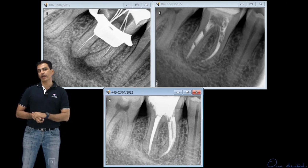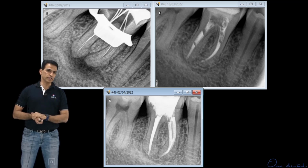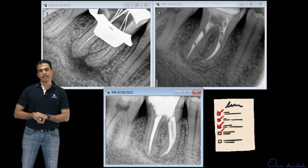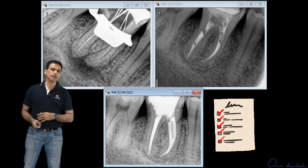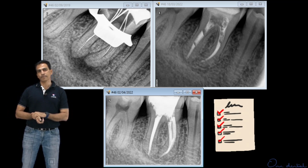Here is a case of a long chronic lesion. We see the first picture there. There's a huge lesion, but over a period of time, you can see the lesion has settled and worked in our favor. It worked in our favor only because we followed all the protocols right, worked till the apical constriction, used the right medicament, the right irrigation, the sealer and the obturation. The most important thing being a good coronal seal material.